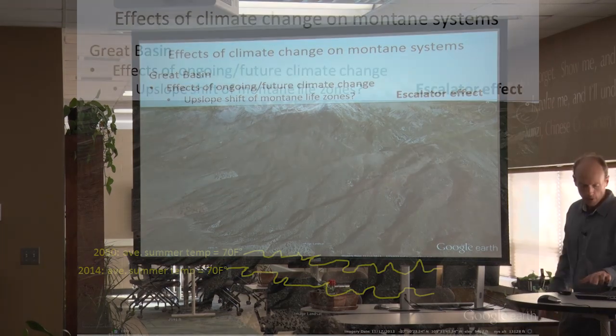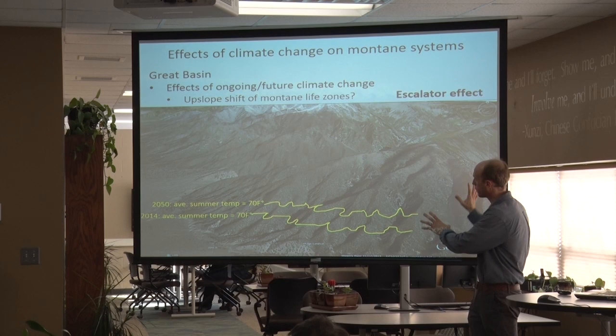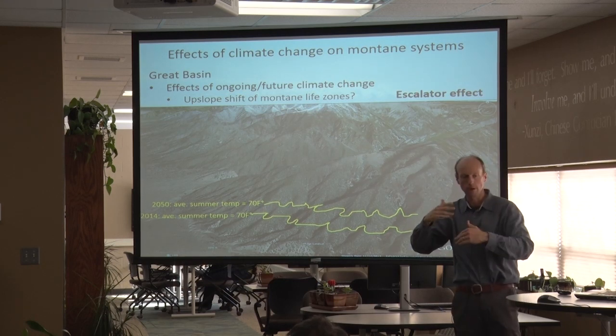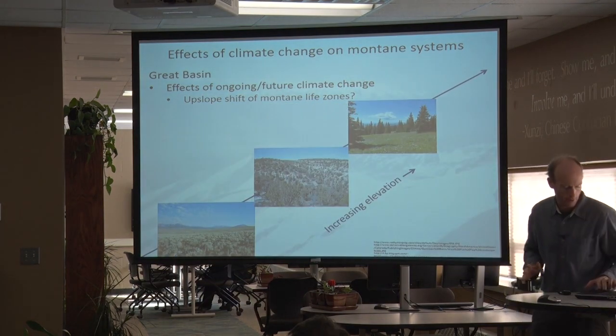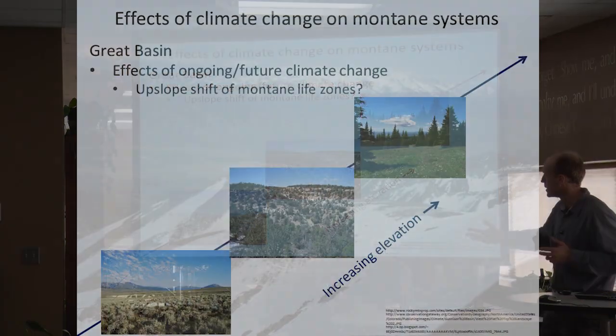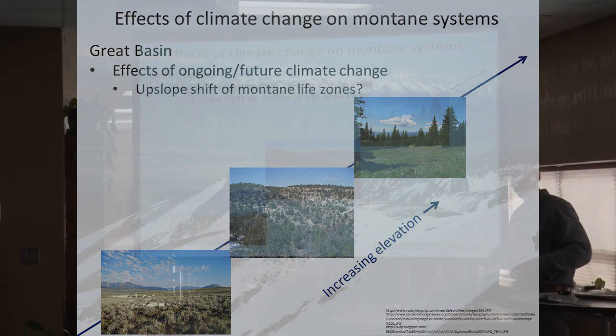So if you imagine a mountain range like that in the Great Basin, and say the average summer temperature is about 70 now, by 2050 you might have to go up a little higher to find that. You're getting heating in the whole thing, but you can think of the higher elevations as a cooler refugia. This is illustrated by this idea here that you have vegetation zones shifting upslope over time. Now, the question is, what about all the mammals and species living in those zones? Do they shift up? Do they adapt?